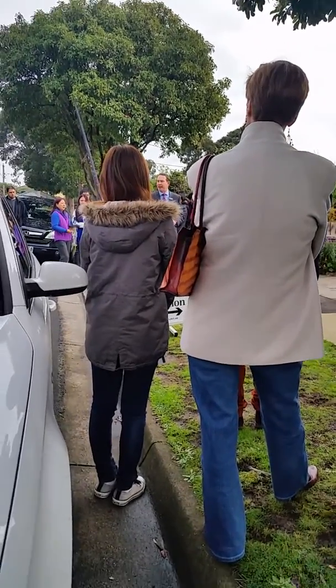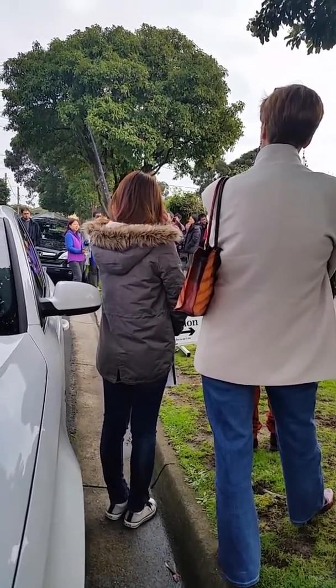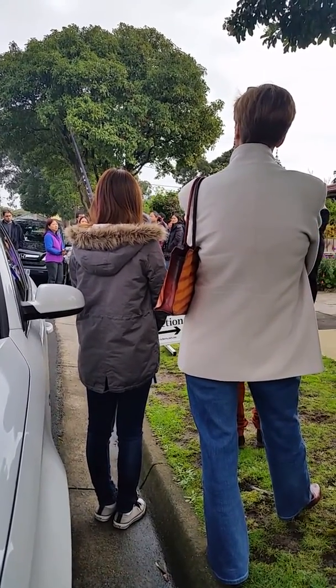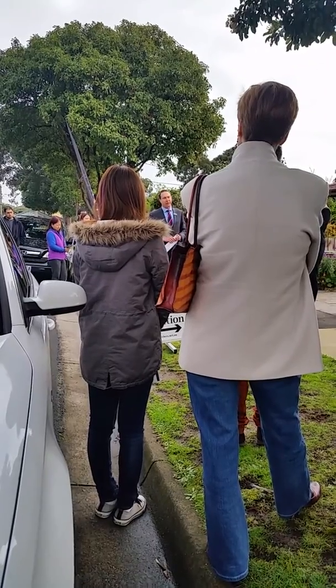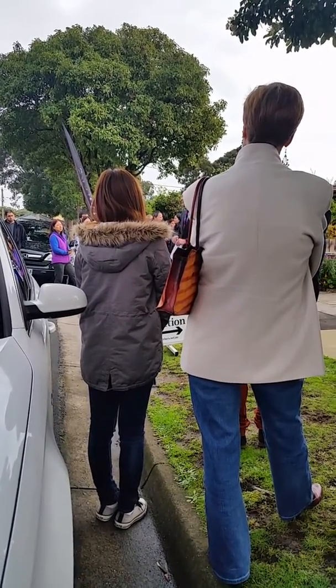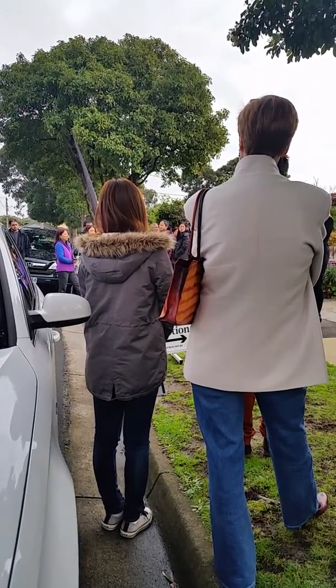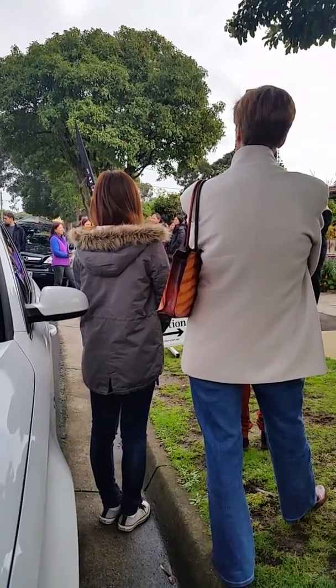You step out the back, and the thing that separates this house from every other house on the market in Blackburn North is that back living area. You stand out there at 2 or 3 o'clock in the afternoon and that beautiful northern sunlight just floods through into those windows.